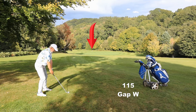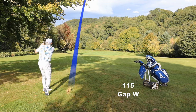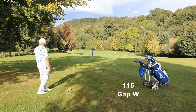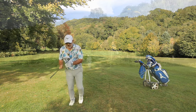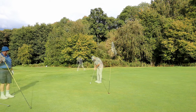Yeah. And I've come to the conclusion that what I need to do down this hill is actually land the ball on the green rather than just a little bit short and hoping it's going to stop. Because it doesn't stop. Usual result. And I'm in my usual spot, which is through the green, or sometimes it holds up and I'm short of the green. Oh, nice shot. That was as bad a chip as I've ever hit.